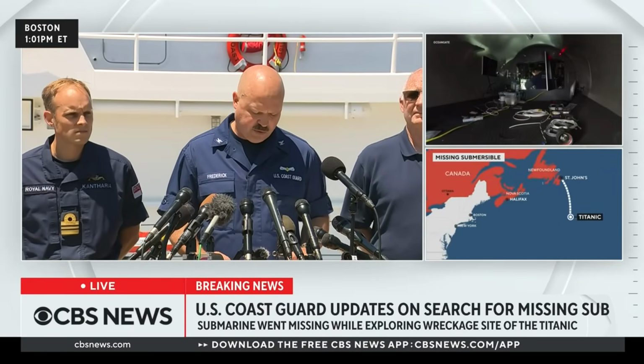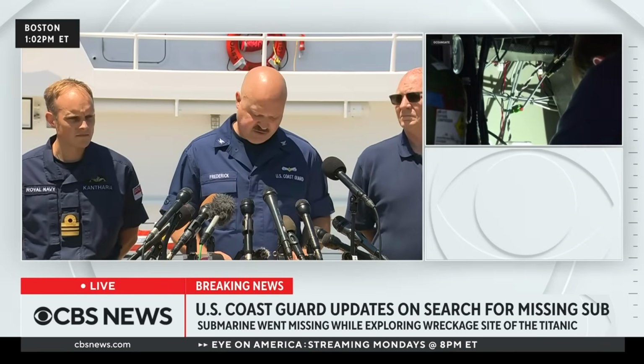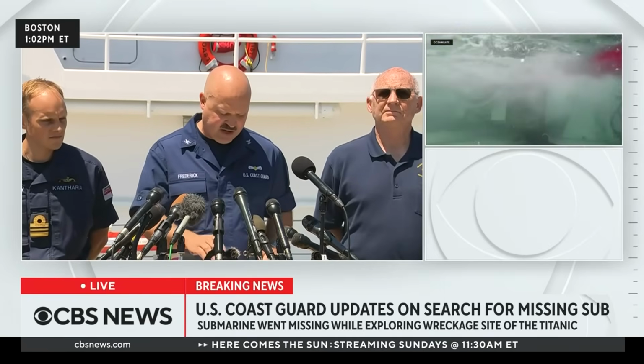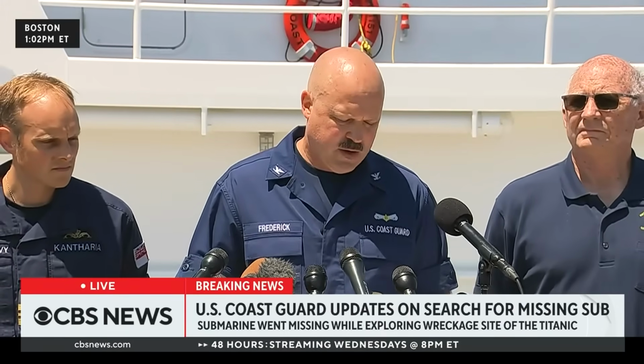We're incredibly grateful for the full spectrum of international assistance that has been provided, including an expert submariner from the Royal Navy, who's here with us serving aboard as a critical member of our team. Additionally, a team of highly trained French ROV operators departed St. John's last night and are en route to aid the search. Moreover, our Canadian partners have been providing critical leadership and significant response capabilities since the beginning of our efforts. Again, this is an incredibly complex search operation requiring both surface and subsurface elements, and our unified approach is critical.